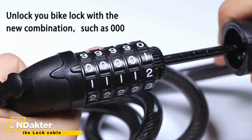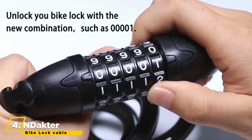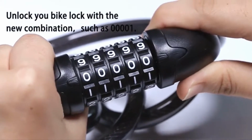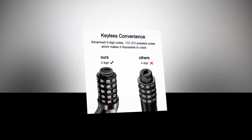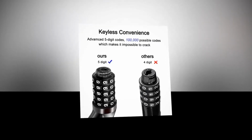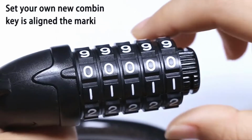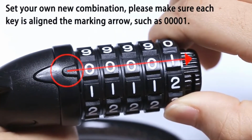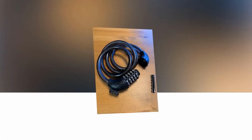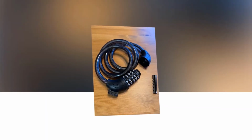Up next, we have the NDakter bike lock cable in our list. It has a smart 5-digit combination chain lock with a resettable 5-digit code, much safer than traditional 4-digit locks. It is simple to create your unique number combination. The bike cable is made from high-strength braided steel wire, which can withstand 2.4 kilonewtons of strain and 7 kilonewtons of shear force. This provides more strength, as well as flexibility.